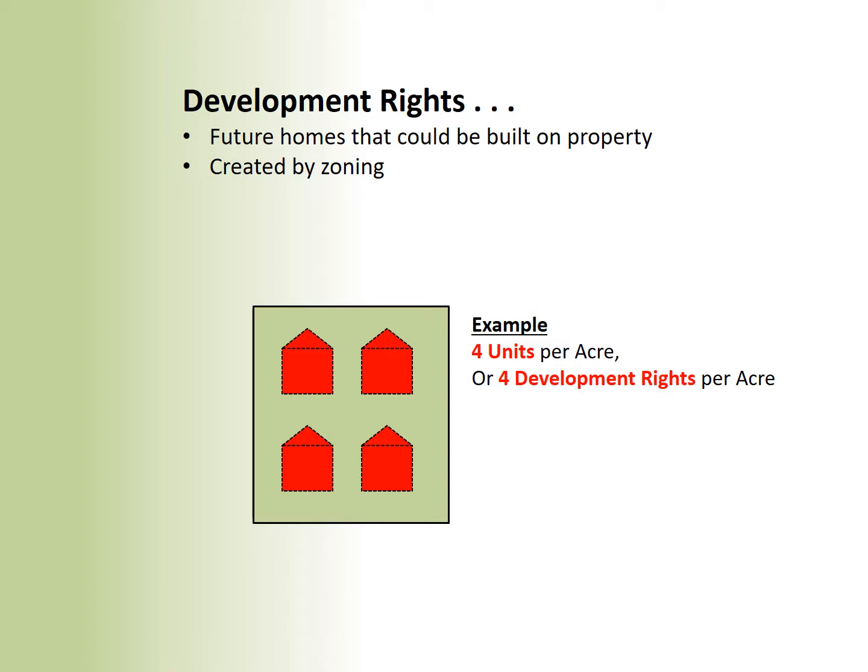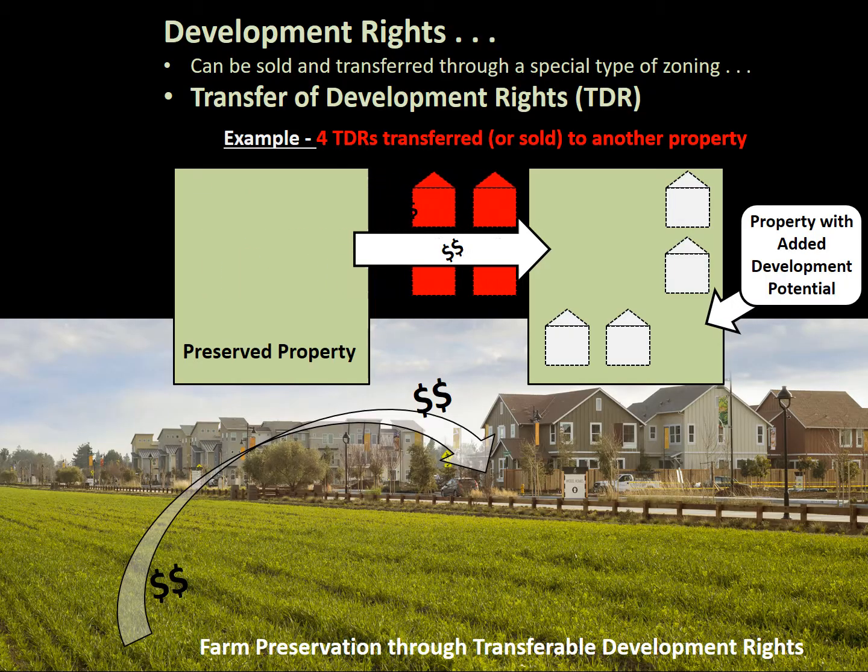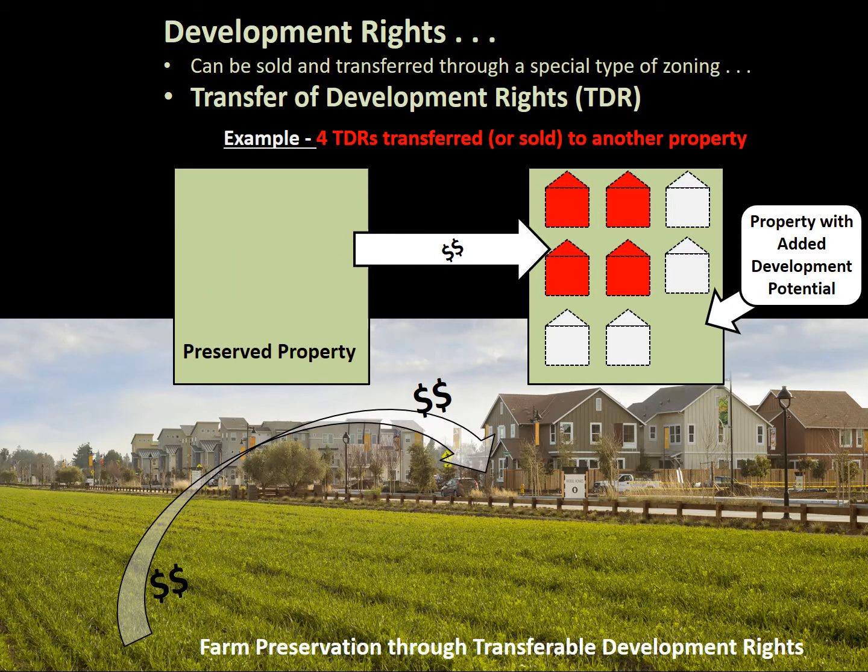Let's briefly look at an example of how this option could occur. The image represents zoning on 1 acre of property with 4 development rights, or the right to build 4 housing units per acre. Zoning could be adopted to allow one property owner to sell development rights to another, as depicted here. One property selling development rights would be preserved, while the other property purchasing development rights would have added development potential.